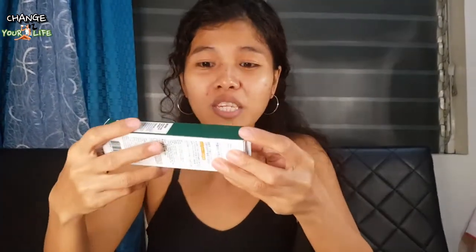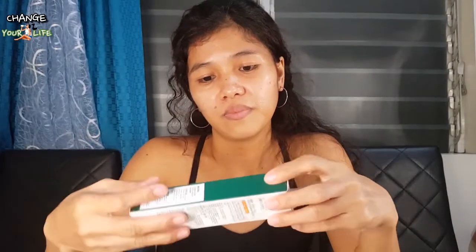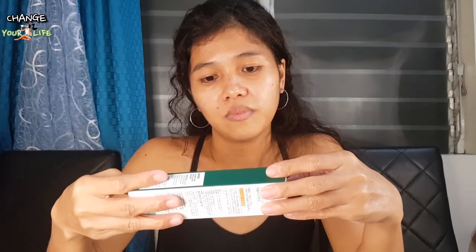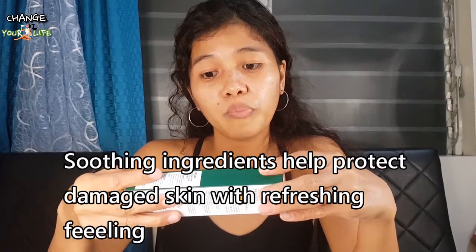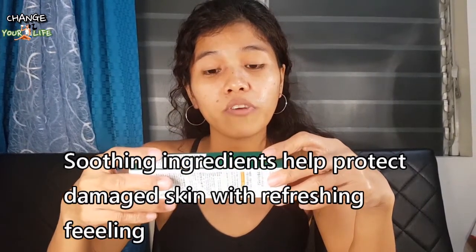Minus points. So I'm using this product for my pimples. According to here, it's a soothing ingredients help protect damaged skin with a refreshing feeling. Fresh na fresh ba?